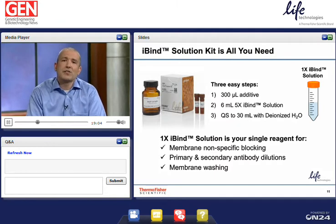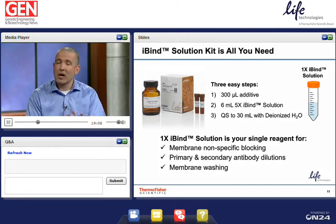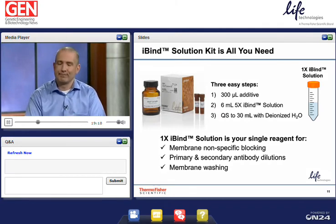Now, that iBind solution, you say, well, what's it used for? Well, it's used for the blotting step, it's used for the primary and secondary antibody dilutions, and it's your wash. So it's a single solution that's used for everything. And that's part of the beauty, is that the blotting is built in because of that.